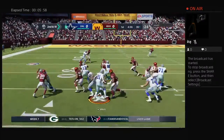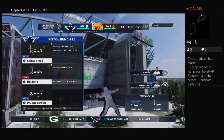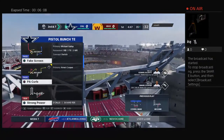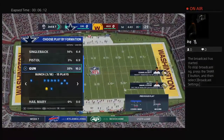On second down now, it's Elliott. He'll get only 3 there, so it leaves him with a 3rd and 7 ahead. But one thing we certainly know, Alabama churns out first-round picks, and there's another nice play there by one of them, Jonathan Allen, the big defensive tackle.